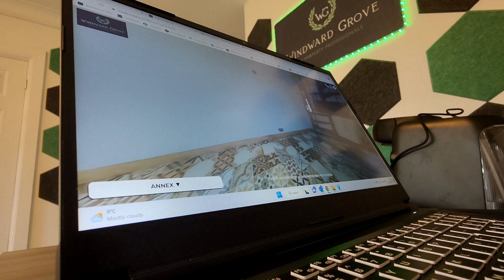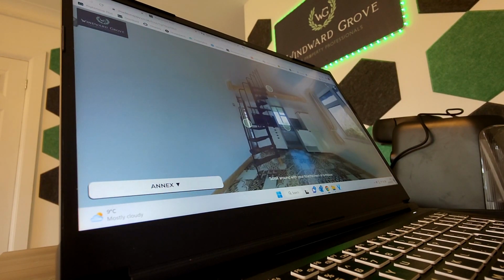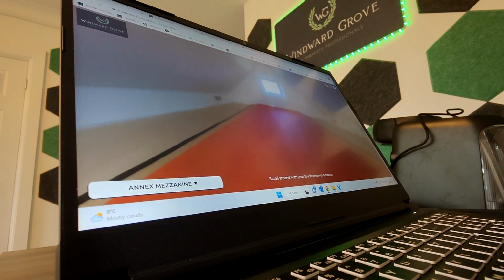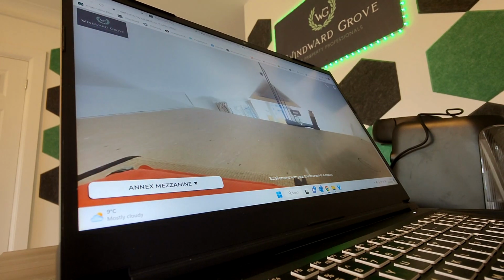But we're in the annex here that you can see now, and as I zoom slightly, or look up I should say, this is the mezzanine area. Not something you'd normally photograph, but something we really want our tenants to be able to see and see if it would work for them.